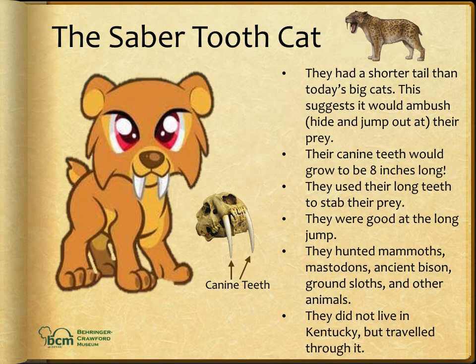They hunted mammoths, mastodons, the ancient bison, ground sloths, and other animals. Animals that were a lot bigger than they were. These cats did not actually live in Kentucky, but every once in a while, one of their skeletons is found here. That's because these animals actually traveled through Kentucky when they were following their prey.